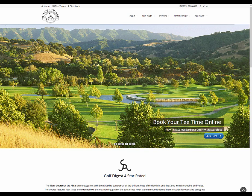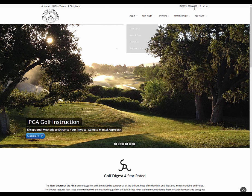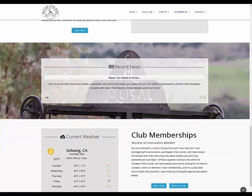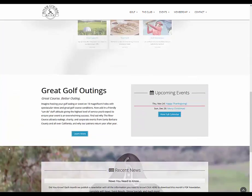So here's the new site for the River Course, and you'll see we've just gone with a very simple and clean, elegant design with some information at the top and a nice, restructured menu, but more so the development of calls to action and transition effects and content generation to put a heck of a lot more information that's going to properly brand everything that's important to this facility.